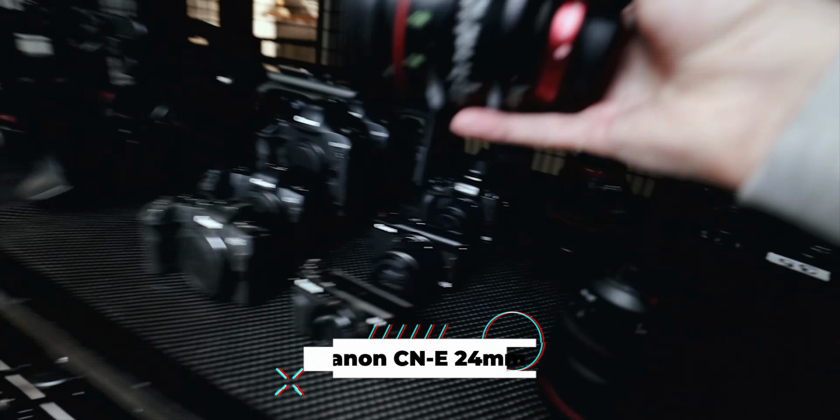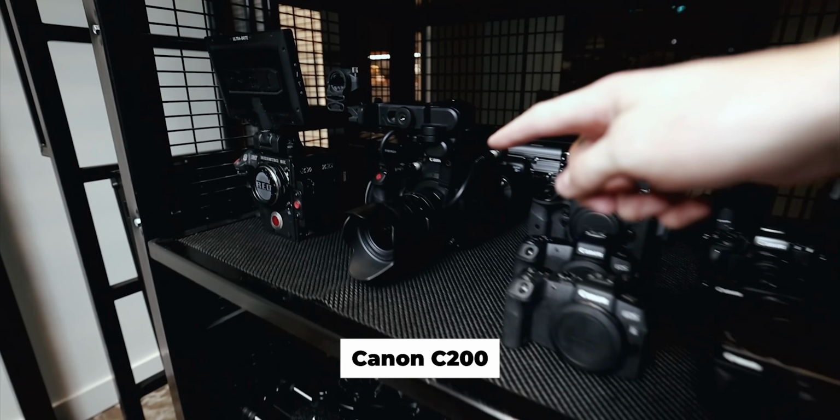Got some cinema primes here. We're shooting the Angels dock with these. Got the old 7200 at the very back, if you can see that back there. And then we have the C200.